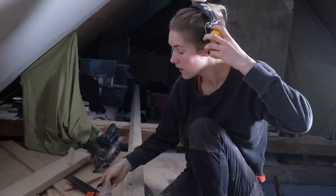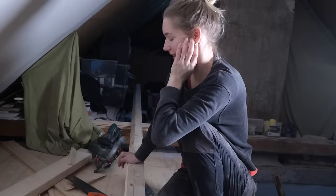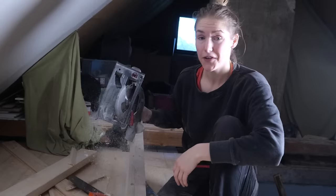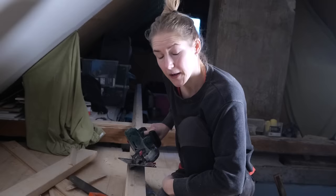I'm doing a 45 degree angle cut lengthwise on some of the floorboards because I want them up on the wall. And yeah, this saw is not very happy about doing cuts lengthwise, so it's taken ages. I wish I had one of those table saws to just zip it through, but I don't have that. So I'm just making do with what I've got.